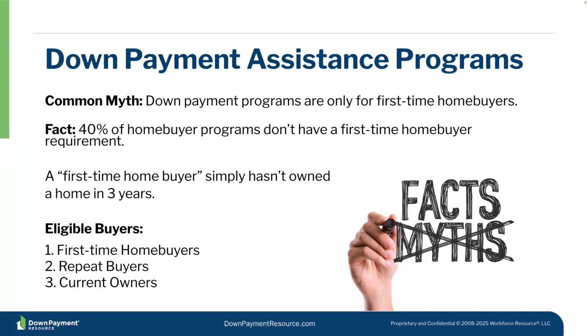But in just about every market across the country, we see programs that waive the first-time homebuyer requirement in targeted areas, that make exceptions for veterans or certain professions, or that just don't have the requirement at all.